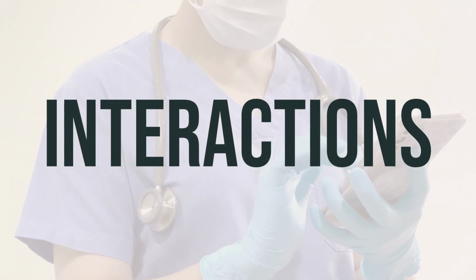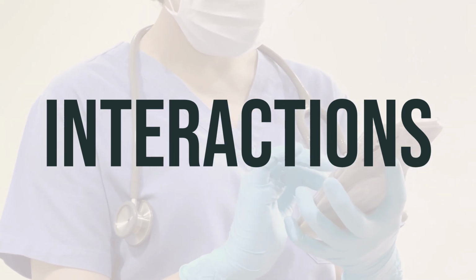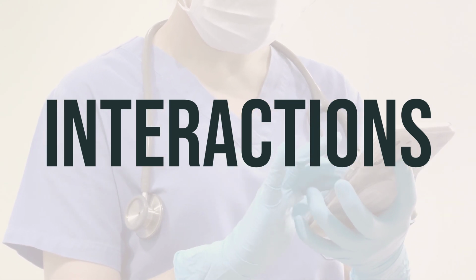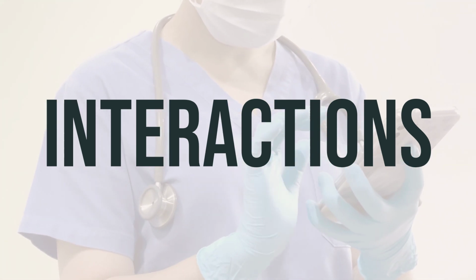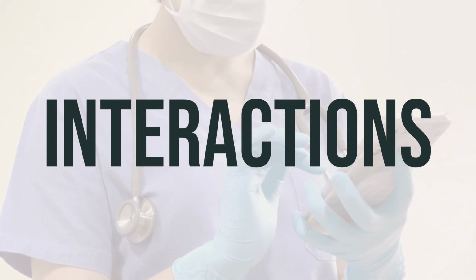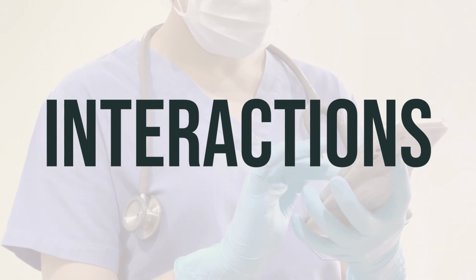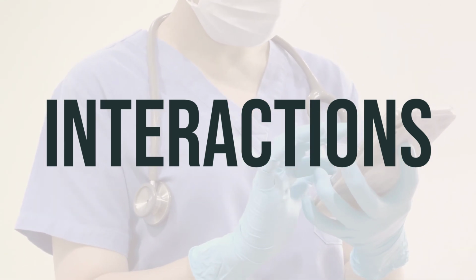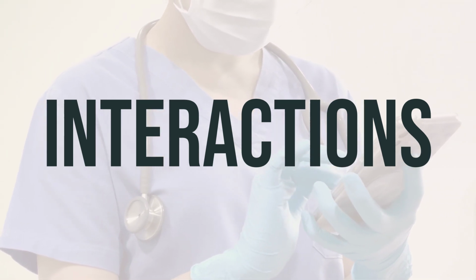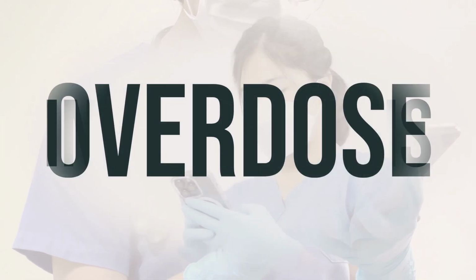When using anesthetic gel, it's important to be aware of potential drug interactions that could affect how your medications work or increase your risk for serious side effects. It's crucial to keep a list of all the products you use, including prescription and non-prescription drugs, as well as herbal products, and share it with your doctor and pharmacist. Always consult with your doctor before starting, stopping, or changing the dosage of any medicines. This will ensure that you are using anesthetic gel safely and effectively.